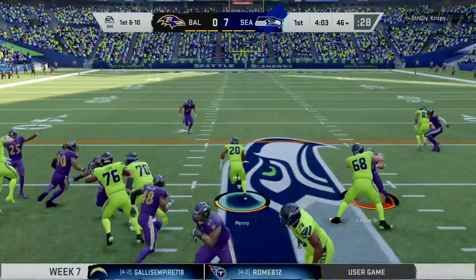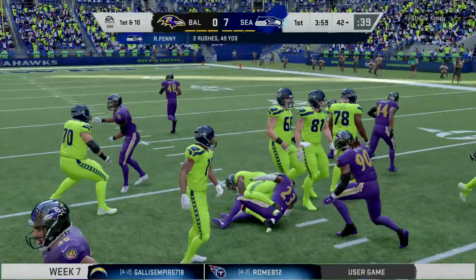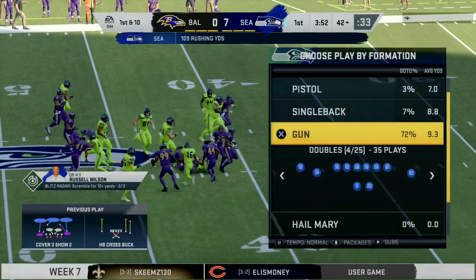They'll start on the ground. It's Rashad Penny, taking it across midfield and inside the 45. That gives them 13 yards on the opening play of the drive and also a first down.